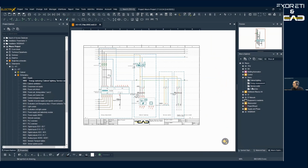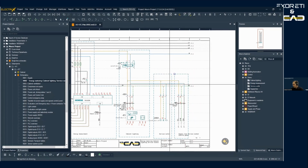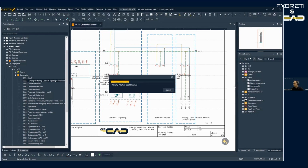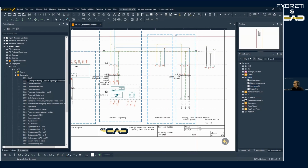And yes, there is also very good option. If we want, for example, here we have this service outlet. If you want to adjust something, multiple macros at once, just let's delete this socket, and we just easily update multiple macros at once. So we get these corrections. It's easy to find, to create. You can see.